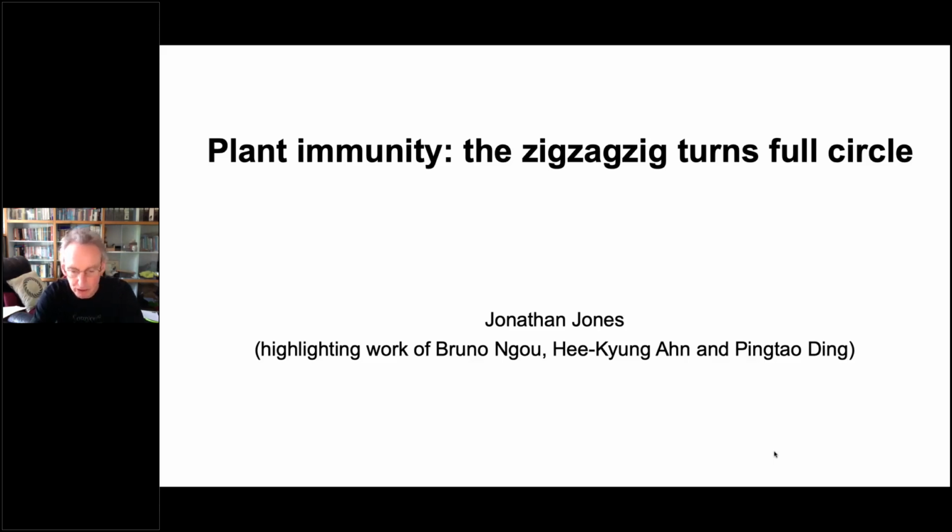NLR proteins, intracellular receptors, and then the other half on slightly more applied projects, achieving resistance to late blight potato and getting there by trying to knock in genes at defined locations. So this title means something to some of you out there. If it doesn't, then it will by the end, I hope.